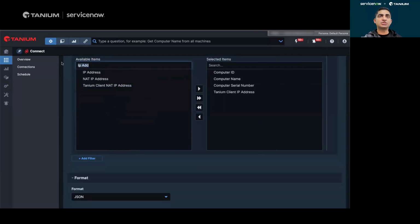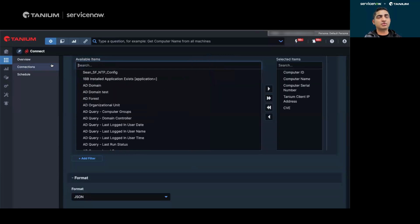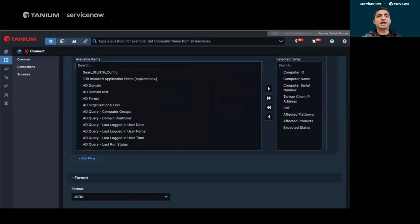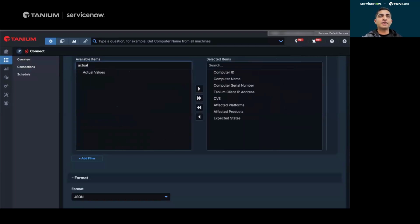And as you look at the CVE itself, the CVE may have a change. If the CVE stays the same, as it might for the most part, then there may not be a reason to send that CVE over. It's exactly the same. Affected platforms and products are also very important. Expected states could change because there may be an update to the CVE, you know, how they prove that it's actually a vulnerability on an endpoint. The actual values are what we find in the environment. At a given time, even though we detected the vulnerability, maybe we haven't found the actual proof of where it exists. So actual values will also be things that we watch for change.